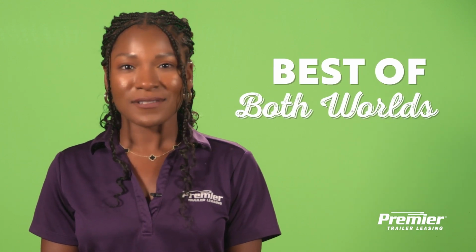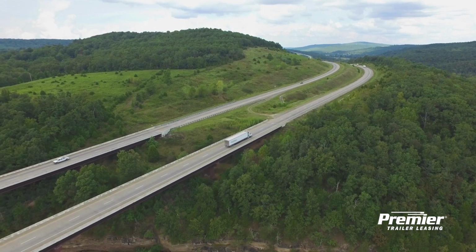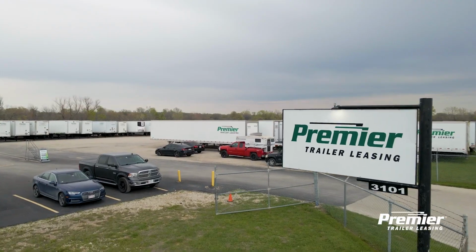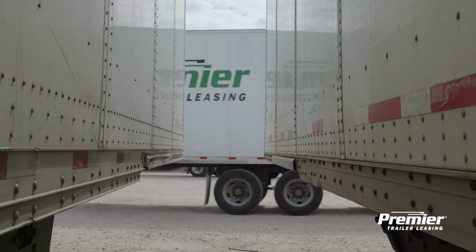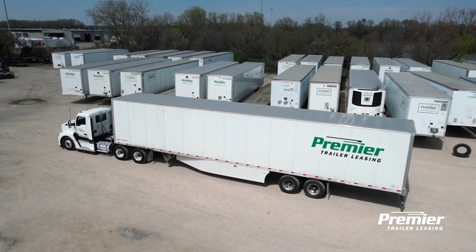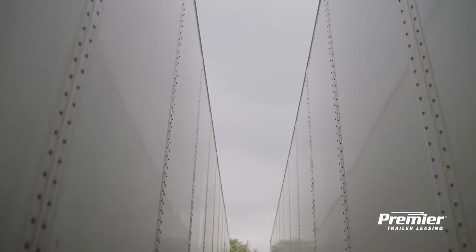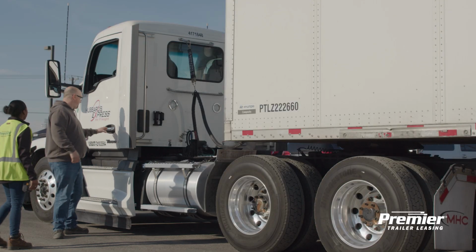But here's the kicker. Premier Trailer Leasing believes in giving you the best of both worlds. Air ride suspensions enhance driver comfort, which leads to safer and happier drivers. They align with shipper preferences, ensuring your partners are satisfied. Plus, they contribute to reduced tire wear, saving you money in the long run. We invest more in our trailers to ensure that our customers can meet 100% of their customer needs.